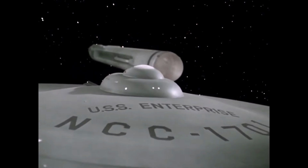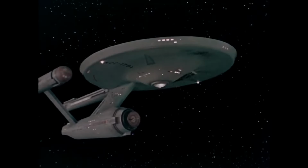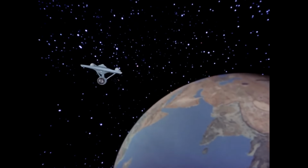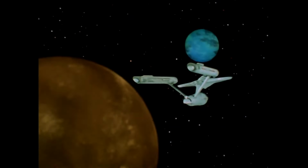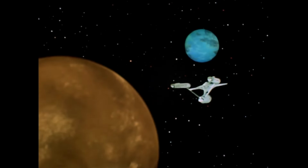Its influence is evident in subsequent Starfleet vessels, which retained the saucer section and nacelle configuration. The NCC 1701's sleek lines and balanced proportions established a visual language that Star Trek would build upon for decades.